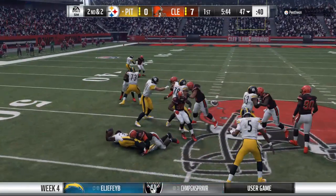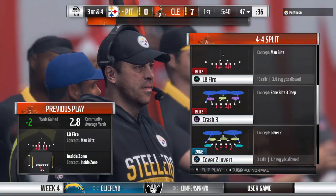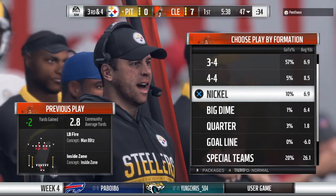Here's the first carry for Le'Veon Bell. And he'll lose yardage here, back at the 47. He lost 2 there, and it's 3rd down.